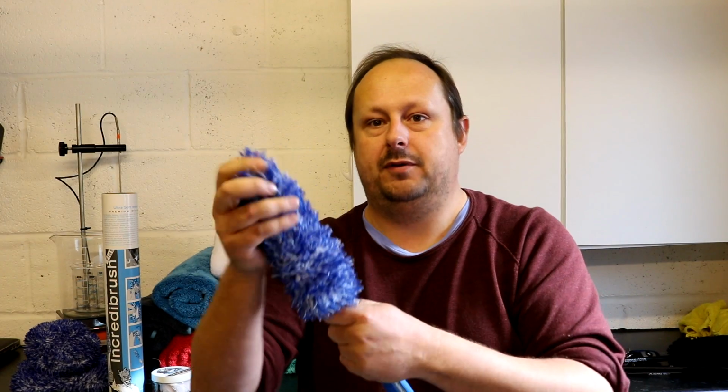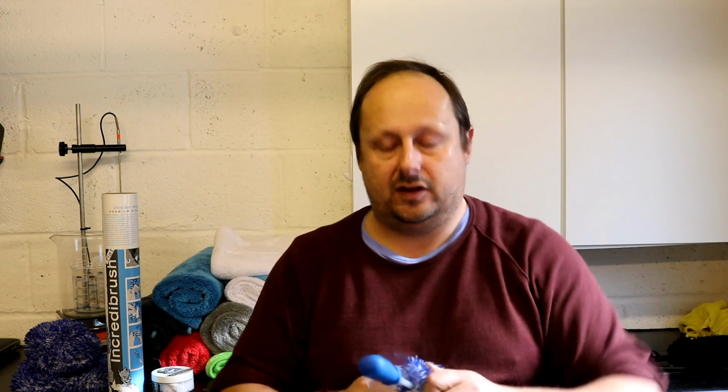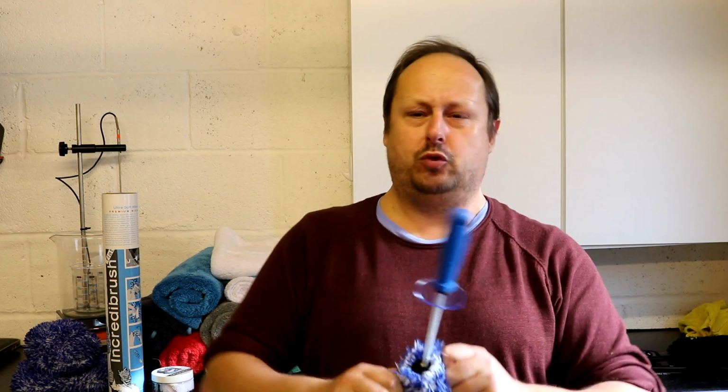This piece of microfiber is actually removable, detachable, if you like. So it's kind of sitting on there. Okay, so oh Jesus, that's the danger of having a big schnozzle.